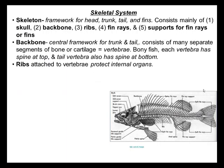The skeletal system is a framework from head to trunk. It also consists of the tail and the fins. It consists mainly of a skull, backbone, ribs, fin rays, and also has supports for fin rays or fins. The backbone is the central framework for the trunk and the tail. It consists of a large number of separate segments. These segments can be bone or cartilage. Bony fish have vertebrae that are made up of bone.